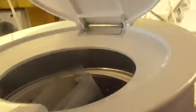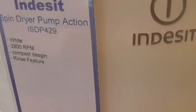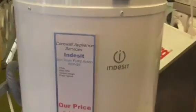We've got an Indesit Gravity heat pump spin dryer, the ISD G428 spin dryer. And we've got another Indesit here, the Indesit auto pump one. That one's gravity, and this one's the auto pump, the IDC P429.